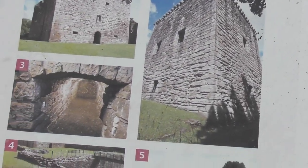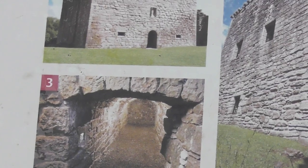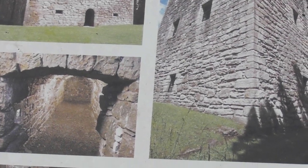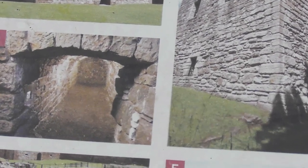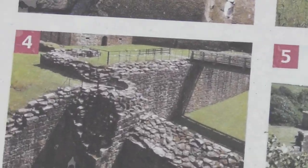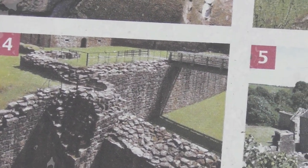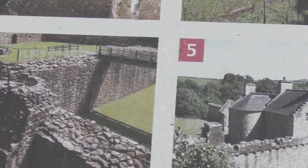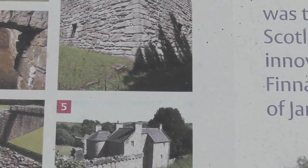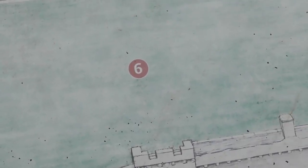The third one here, the Caponier, a remarkable stone-walled gully to conceal defending gunners. It must be a thick, strong wall somewhere in there. And the fourth one, like a wall, the west rampart, remains of the high wall to protect buildings from attackers. Where's number five? Number five is here, Andrew Hay's house, the home of the Covenanters. And number six. I can't find number six, it'll be around here.